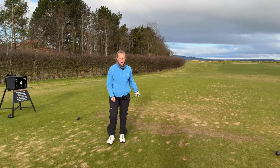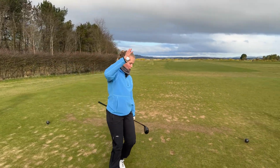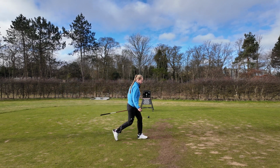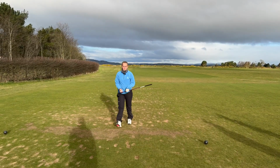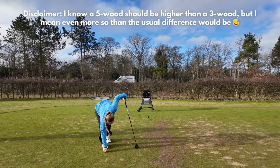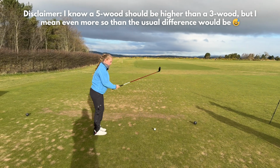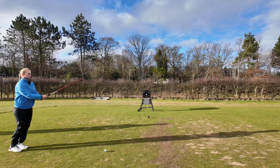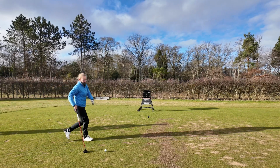I think my worry is if I hit a 5-wood, it could just balloon up because my fairway woods... I'm looking for a tee here. I need a tee. My fairway woods are designed so that my 3-wood launch is lower and my 5-wood launch is higher. When it's into the wind, I just don't trust that 5-wood to get there, and I don't want to be swinging out of my boots here. So 3-wood, it unfortunately is.